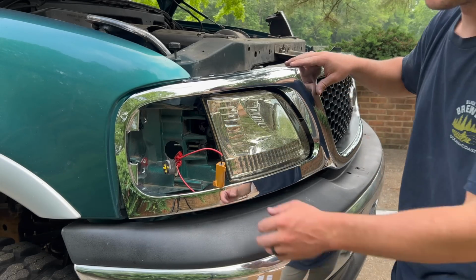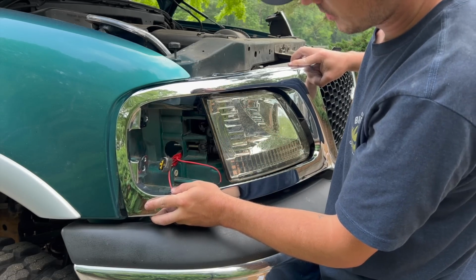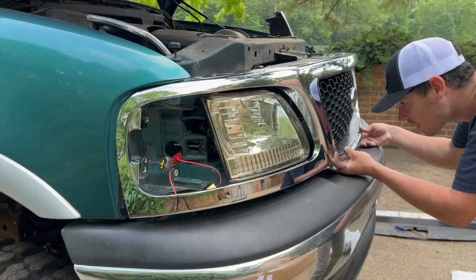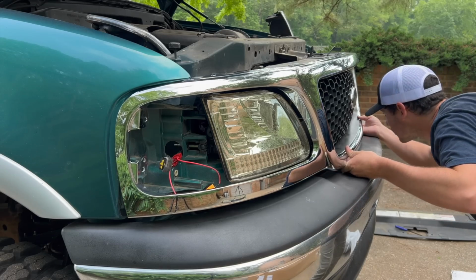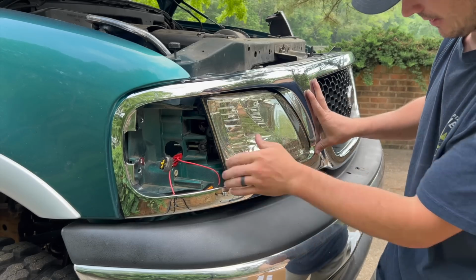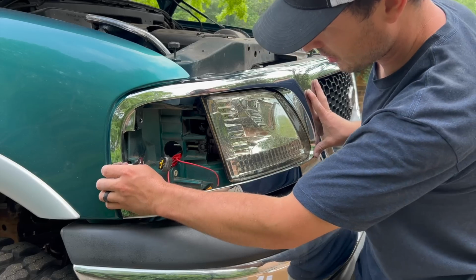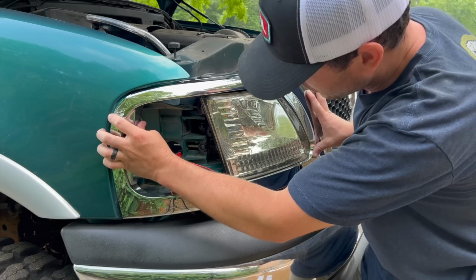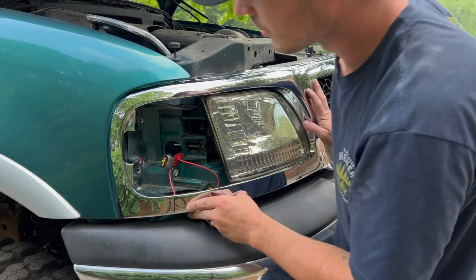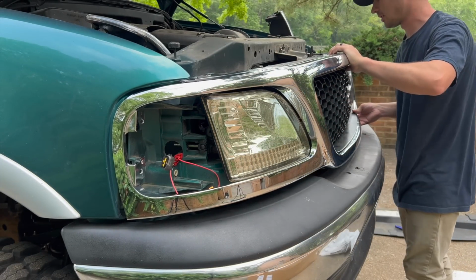Oh, it's gonna get on my nerves. It hits bad right there. Wait a minute, maybe it's because these things aren't lined up. Is that possible? No, it's not. It is the fact that this grill hits right there. It's not going to line up. So, I'm going to have to try.